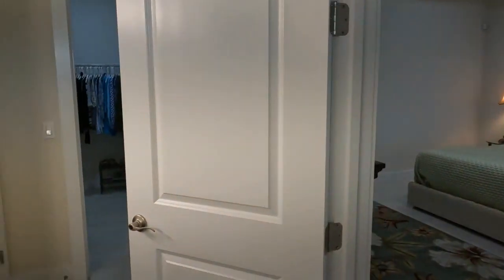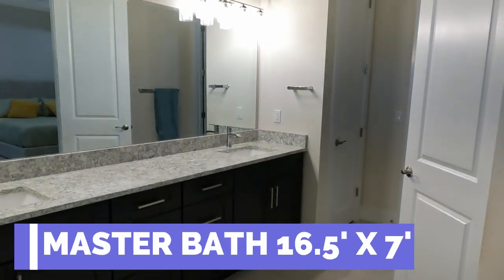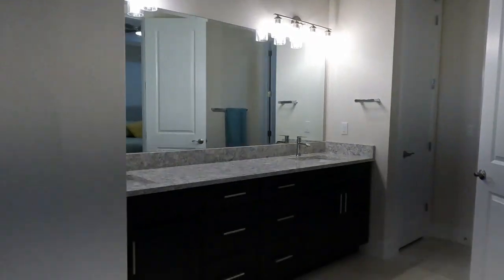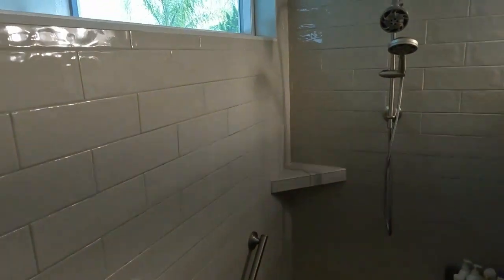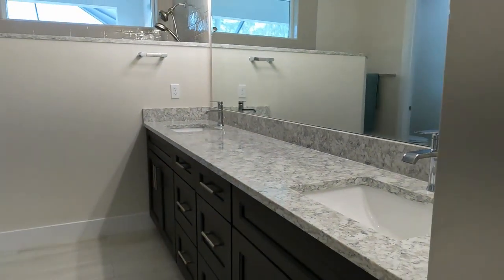This master bathroom is equally as spectacular. It has a huge double vanity with tons of counter space and plenty of storage space as well. You're also going to have a really large walk-in shower with tiled flooring, as well as floor-to-ceiling tiling all around the sides. You're also going to have a lot of natural light from this window right here.